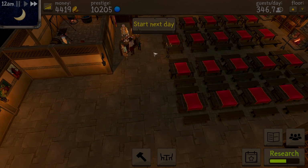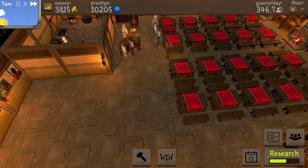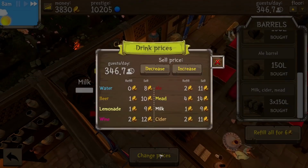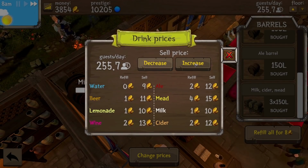Maybe... Do you know what? Let's save a great big pile of money. Let's save a load of money because we've got enough prestige. Guests per day, that's crept back up, hasn't it? Because, of course, we've added loads more things. Can we change the prices again? What if we add that?